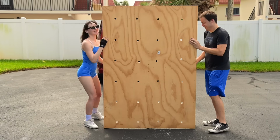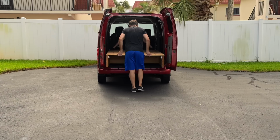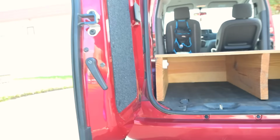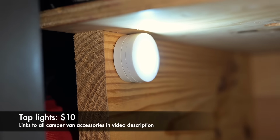Now the big stuff. Using $100 worth of wood from Lowe's and a few screws, Steven and his stepdad built this wooden platform sized to fit the entire cargo area in about an hour flat. It features 4 storage quadrants accessible from the van's 4 rear doors. We also bought a $10 set of battery-powered tap lights and stuck one on each quadrant for those dark nights in the woods.